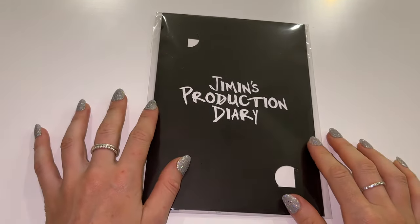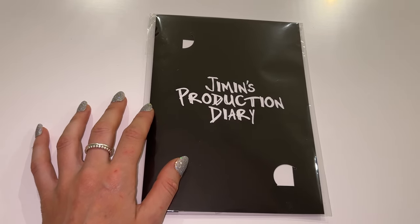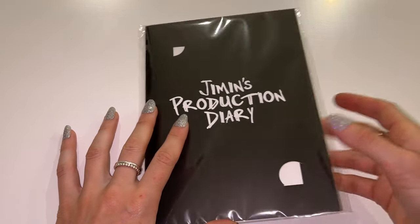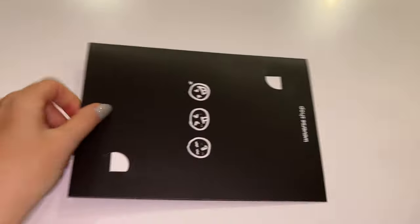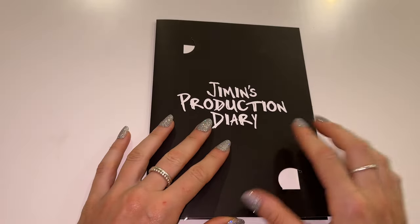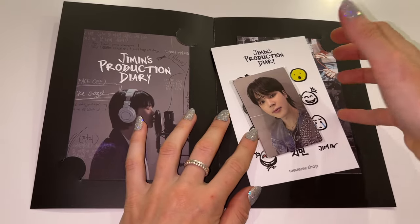That's really pretty. I just realized that I wasn't filming and I did fully unbox this. I'm really sad. So I'm gonna unbox it again. This was Jimin's production diary POB set, if you ordered his documentary series. And I still so regret not getting a J-Hope's set for this, but this is the little set that they released. This is so cool.